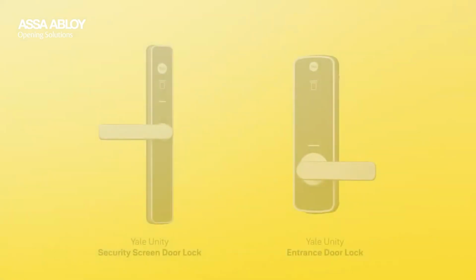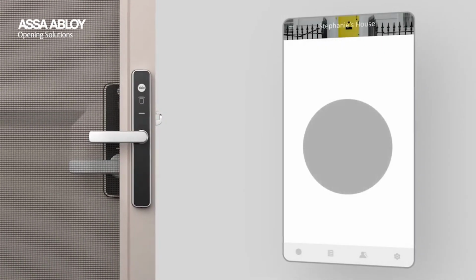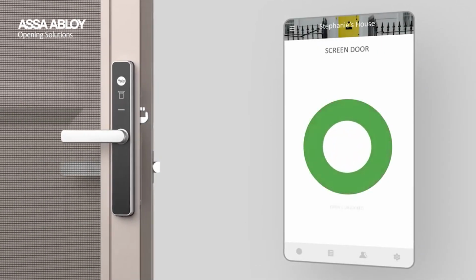One common challenge faced by homeowners is managing access to both their main entrance door and security screen door. Our Yale Unity locks provide a complete smart locking experience, allowing you to control and share access to both locks through the one app, Yale Home.